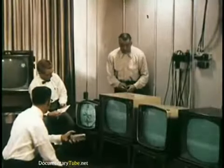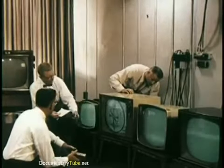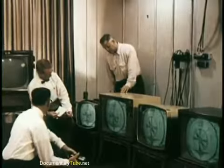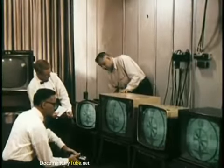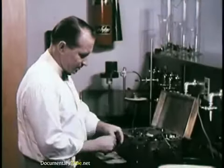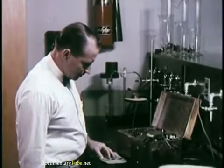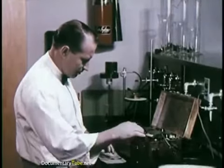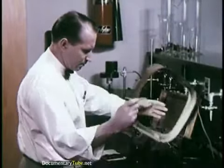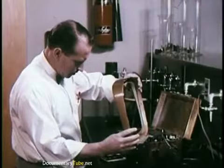When components have passed all tests, specifications are released to RCA Victor manufacturing plants and selected suppliers who have shown they can meet RCA Victor's rigid quality standards. Manufacturing plants submit samples of work before authorized to produce on a quantity basis. This sample is subjected to the same exhaustive testing as the prototype to make certain that none of the original quality is lost in the manufacturing process.